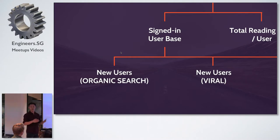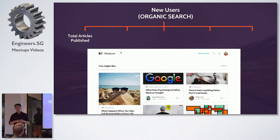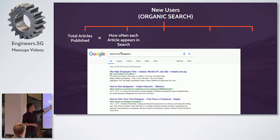New users who sign up to the community by finding a Medium article on Google, right? And people sharing Medium articles on their social media channels, that's how you can find Medium as well, right? And then break it down again. So for people finding Medium on Google, it depends a lot on how many articles are on Medium, right? Because every single article has a chance to be featured in a search, right? And this times how many articles gives you how many times Medium is shown to you in Google search at any one point of time, right?